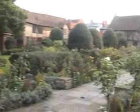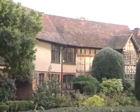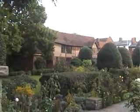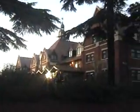Next door is another Tudor style of cottage. It's very common in this town. That's the Stratford Victoria Hospital.